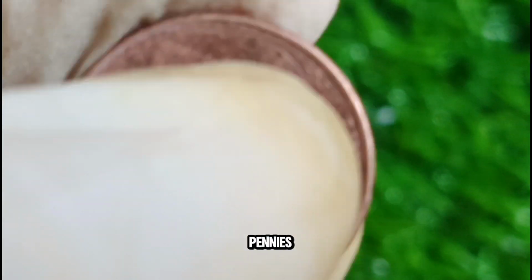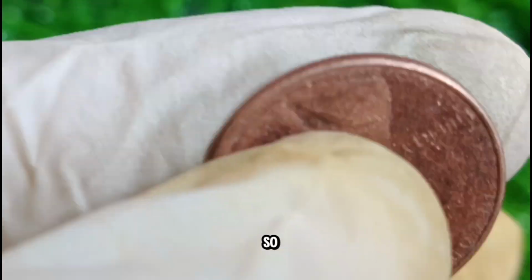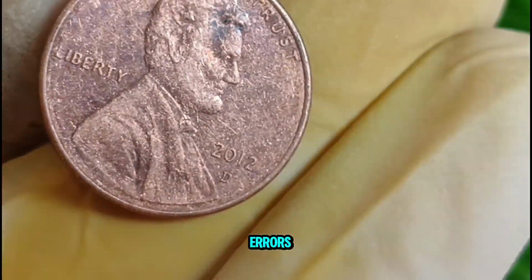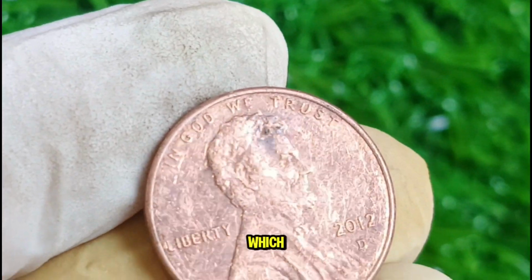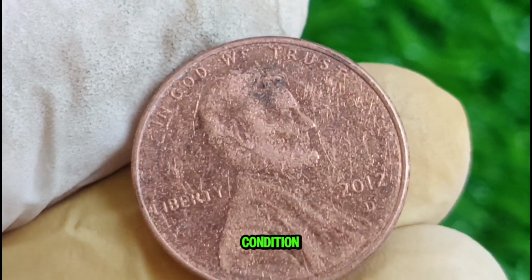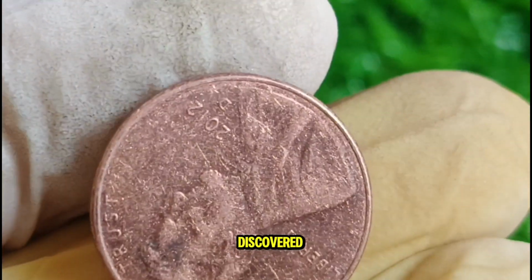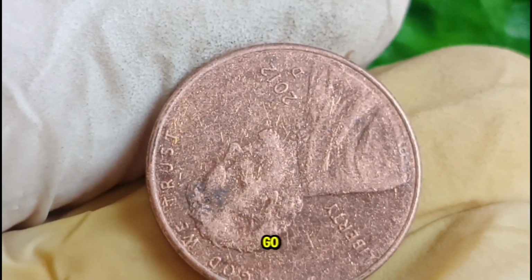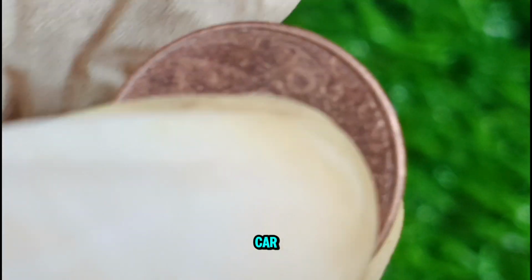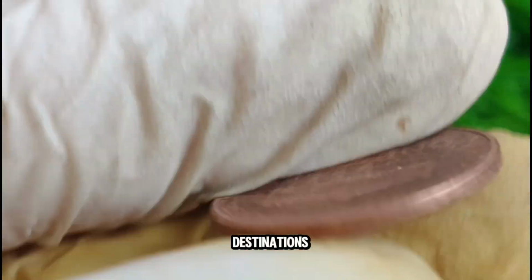These double die pennies are extremely difficult to find, and they're what make the 2012 penny worth so much. Not all 2012 pennies are double die errors, only a small percentage of them are, which is why the price can reach up to $3.9 million for one in exceptional condition. Now, let's talk about how these error coins are discovered and valued. Most people go about their daily lives, unaware that a simple penny could be worth more than a car, a house, or even a vacation to some of the world's most luxurious destinations.